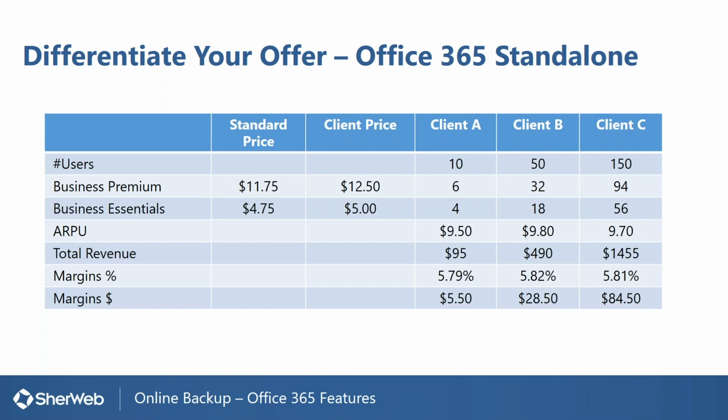Here we have a little table with an offering of Office 365 as a standalone. We'll go quickly over this. You have your standard pricing, your client pricing. Let's say you sell Microsoft MSRP. Your margins will be around 5.8% in this specific case. You have a certain split between Business Premium and Business Essential in that case. This is all using standard partner pricing and USD, right? US dollars. Yeah, exactly. That's in USD also.